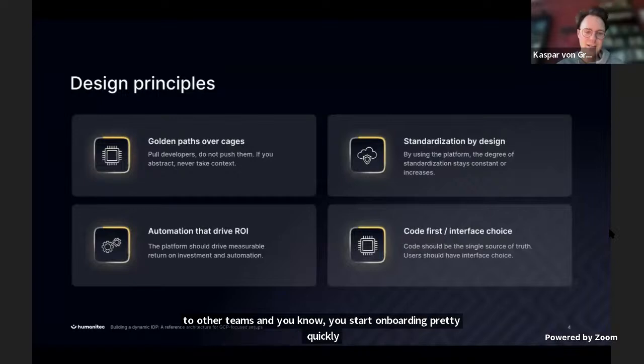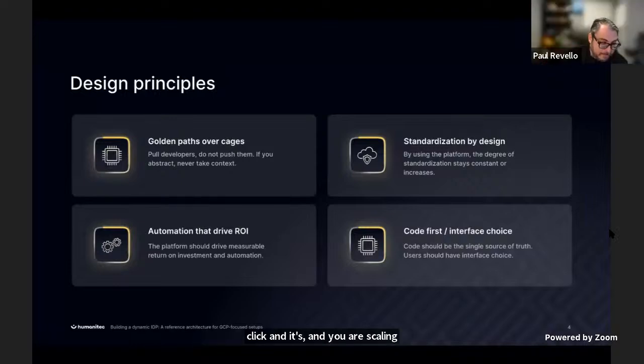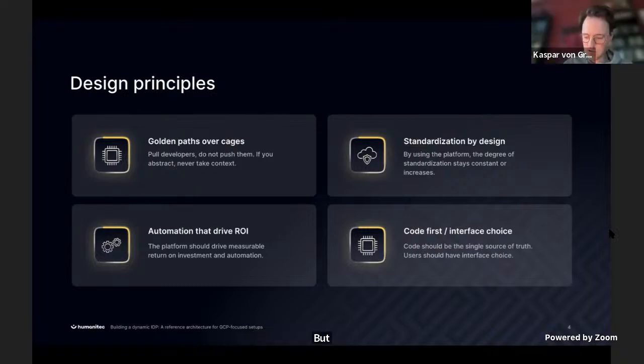Yeah, that's interesting, right? There is this inflection point. The first team is running all of its stuff in production through the platform. And once that happens, it's like click, and you are scaling. Exactly. Nailing that first team, and yeah, that's a super interesting point.